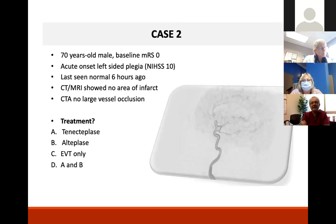Case number 2 is a 70-year-old man whose baseline MRS is 0, again, completely normal and independent. Acute left-sided weakness, NIH 10. To get 10, you have to have a plegic arm, plegic leg, and a significant facial weakness gives you 10 points. Last seen normal was 6 hours ago. So in fact, he's within the traditional endovascular clot retrieval window of 6 hours.